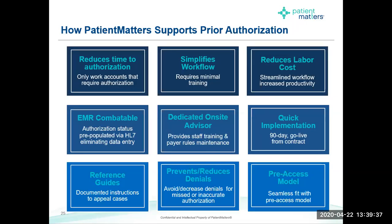At Patient Matters, we have been working in this space for quite some time. And as you can see, we've helped create simple workflows. Our goal is always to reduce labor cost and to reduce the time to authorization. Both of those are critical. In several of our clients, we're able to actually reduce that time by up to 60%.